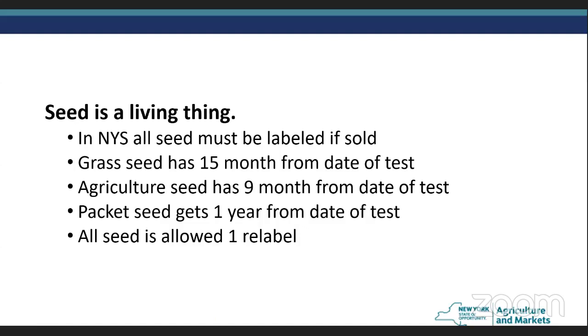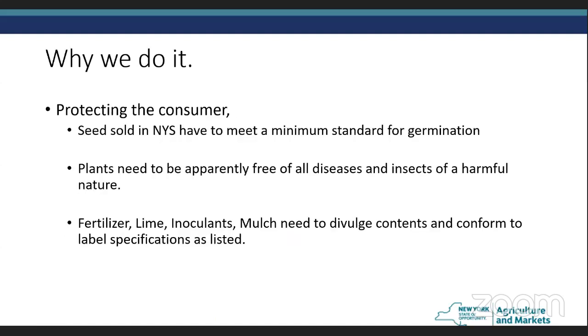These dates are important because seed loses viability over time as it ages. Some seeds die, some seeds won't germinate as easily. So that's one reason the dates are important. So we do this, and the idea of truth in advertising, we want people to get what they're paying for when they buy a product. This includes healthy plants, viable seed, fertilizer, and lime that meet label claims so they don't burn or undersupply plants they're supposed to. So now we'll move to the spotted lanternfly part of the presentation.